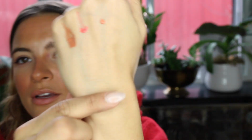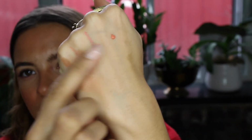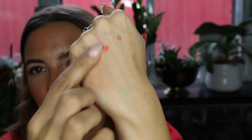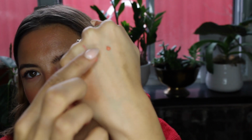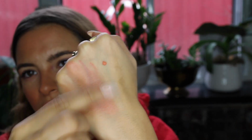So here we go. This is cinnamon, and I'm not sure if you're going to be able to see, but it looks like it blends out into nothing, but it really does blend out in such a beautiful way on your skin. It looks stunning and flawless. This is nectar. The last one's nectar. So we have nectar, melon, and cinnamon.